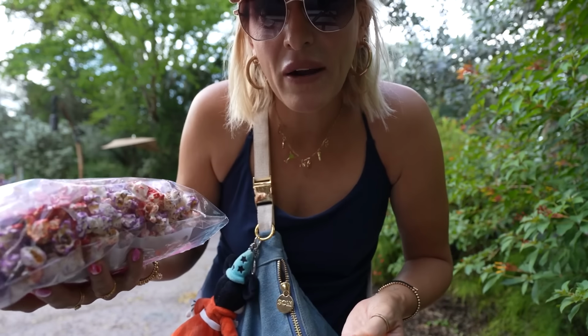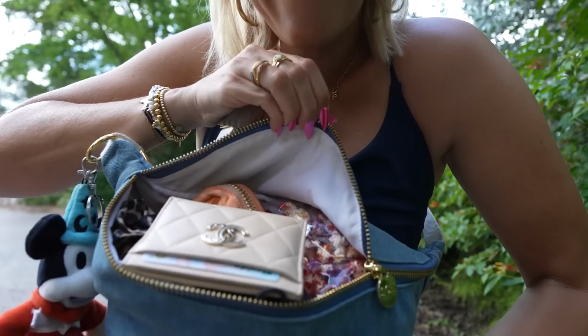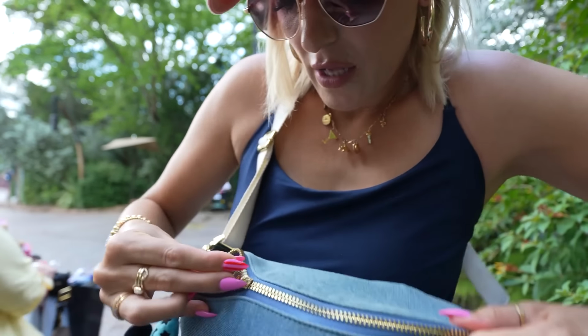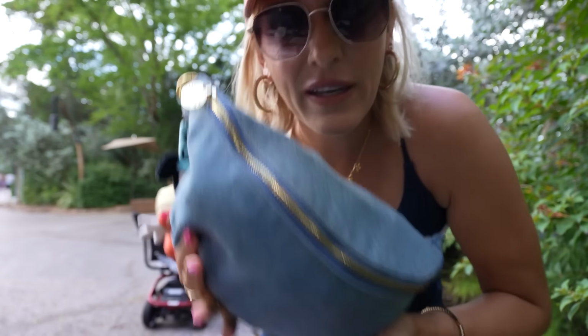If you had a bigger bag, you could bring Tupperware, but I only have this. I don't even know if this is gonna fit in here. I'm gonna have to do some Tetris, hold on. Just a girl in a purse snack. And this is why I carry the Stoney Clover jumbo bags. Not an ad, but literally, that's why I carry them.